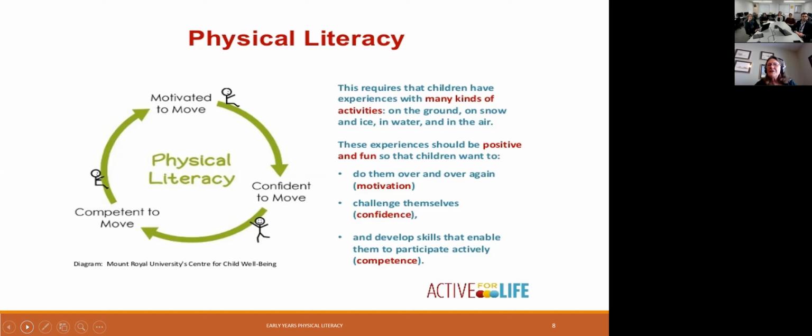So physical literacy, many kinds of activities, on the ground, on snow and ice, in water, and in the air. So we don't worry too much about in the air until children get into gymnastics a little bit later on, which is essentially their air sports or their skiing gymnastics or snowboarding, those kinds of things. Essentially, we're looking at on the ground, definitely on snow and ice, because that's the reality in Canada, and in water in terms of swimming, boating, those sorts of things.